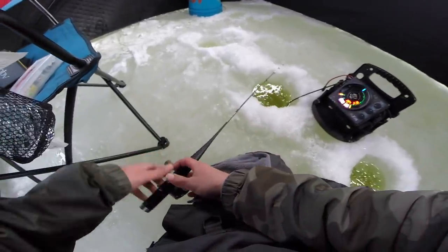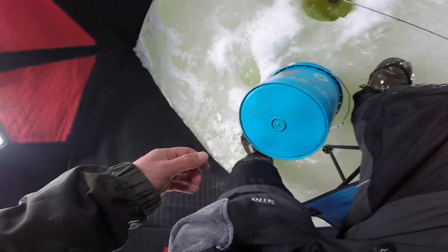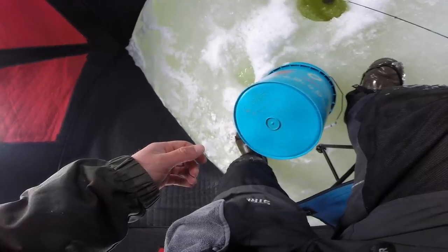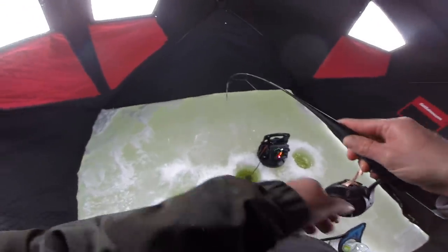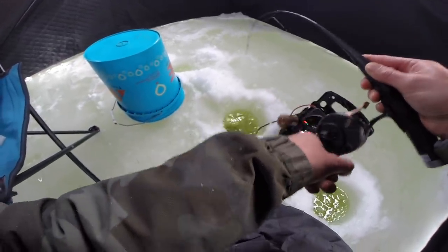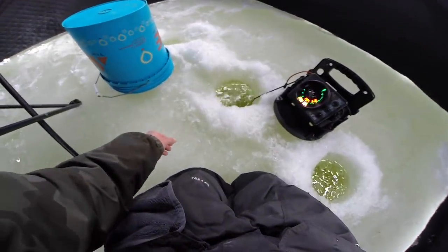Damn it. I literally moved over 10 feet, instantly marked a smallmouth when I hadn't seen one for hours over there, so this should be a good move. Didn't move far. Got one. Good move. There's another one down there too. Not a small one, for sure. It's actually very, very large. Like, very large.